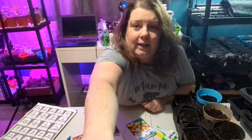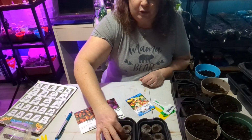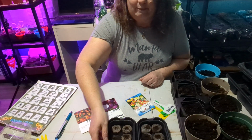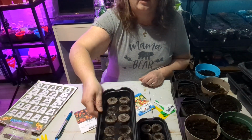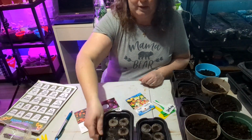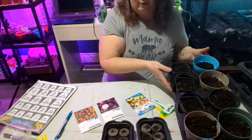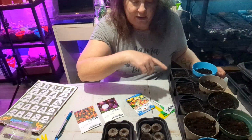I'm doing the marigolds and the columbines in these little trays. So I'm just waiting for the peat pots, whatever they call these. I'm not 100% sure what they're called, but I'm just waiting for them to poof up like these ones so I can start putting the seeds in there. But I do have my dirt ready for the onions, so we will start on them.